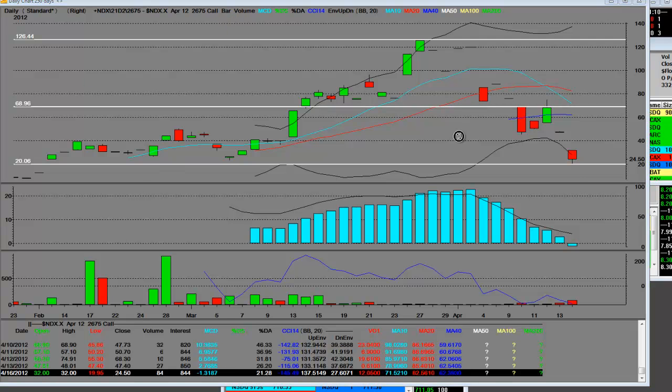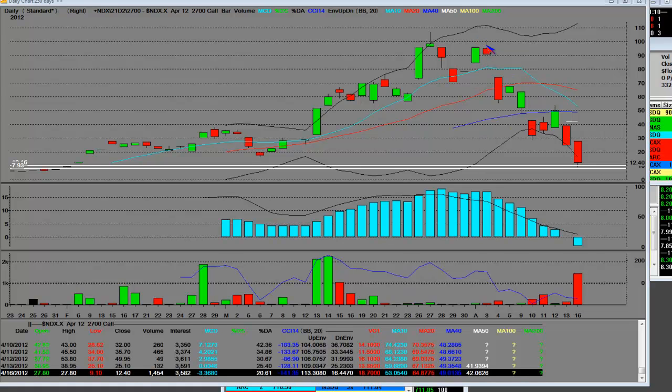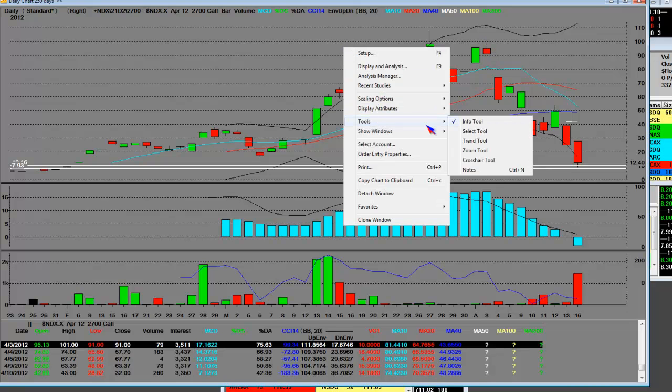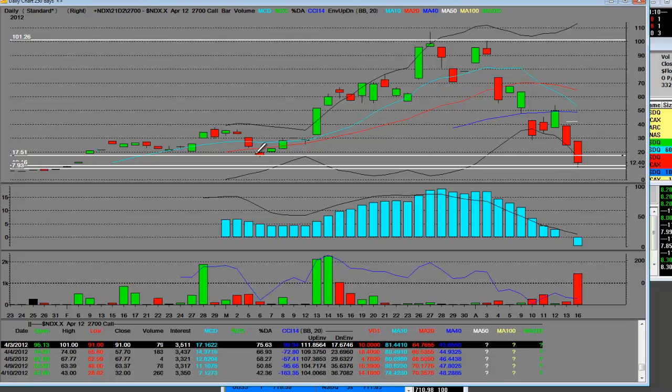Now, the up and out of the money 2700 call is down here. Look at it from $100 a contract on 4/3, April 3rd, 2012. Look at that, my friends. Like I said, it had to happen at some point. Now that we're lower down here where the contract started, what a great move that was. $17 to 100. So let's set alarms on this one. We already have them set. But let's watch this weekly expiration $2,700 call.